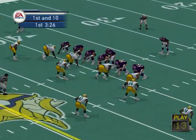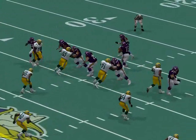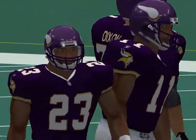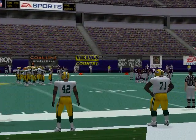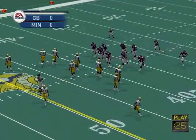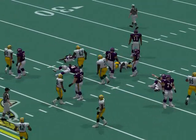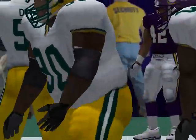With a four-man front. Step back with the throw. Reed with the reception. Wayne with the takedown at the 40. Daunte Culpepper is a quarterback who's built like a tight end. If you're an offensive lineman, you always have to be aware of Vonnie Holiday's power.